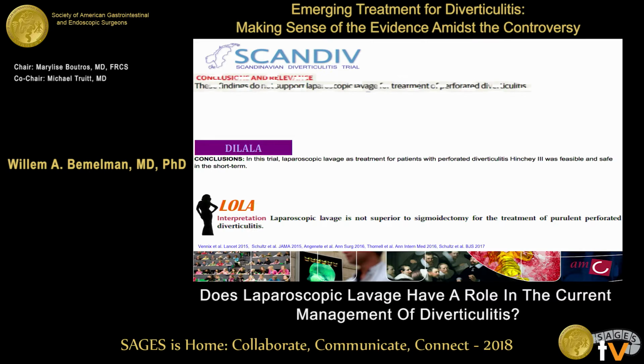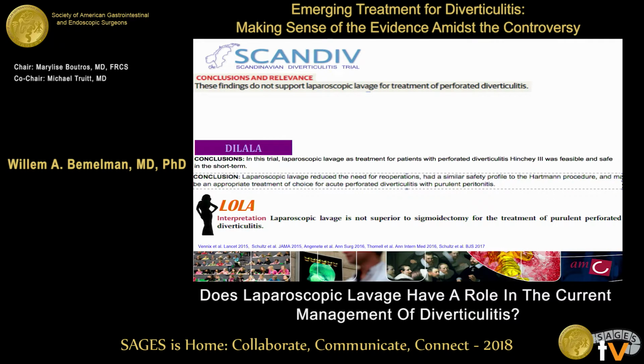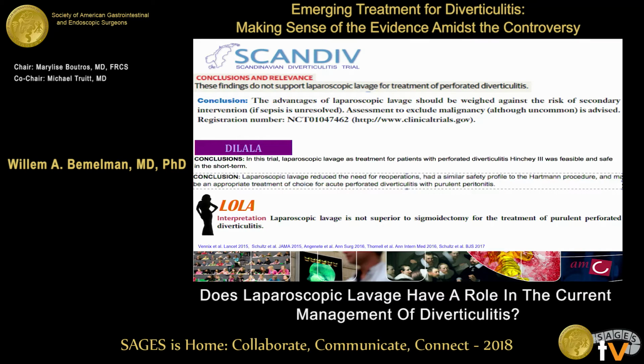Then the Scandiv group reported their results, and the short-term results, 90-day results, were relatively disappointing for lavage as well. So they concluded that the findings of the study did not support laparoscopic lavage as a treatment for perforated diverticulitis. Later on, the long-term results of the Dilata came up, which were similar to the first report. And then the Scandiv group reported their 1-year results. So they had, let's say, an overall morbidity and mortality in both groups now, not only for 90 days, but for a year. And as you can see, they relatively changed their opinion: lavage was not discarded anymore, but one should weigh the advantages of laparoscopic lavage against the risk of secondary intervention, which is associated with the Hartmann procedure.